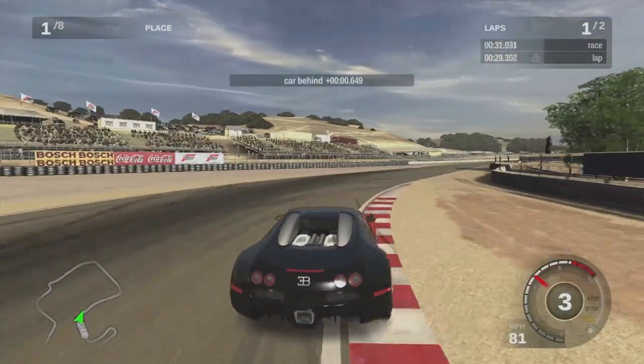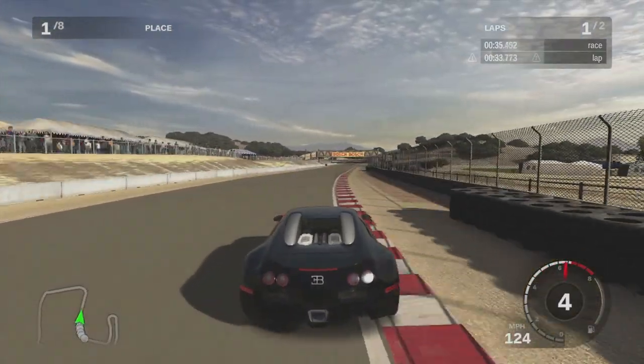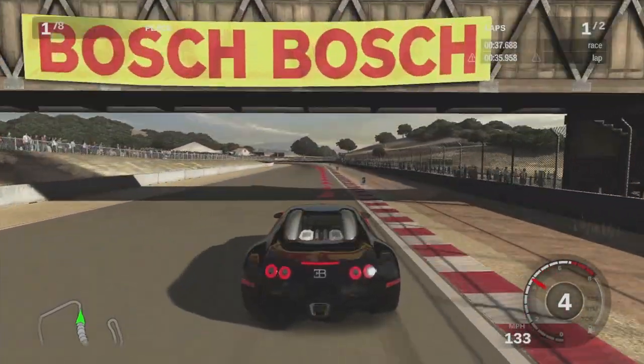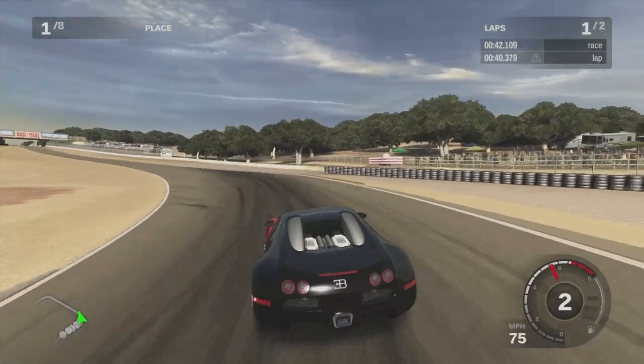The only thing that is kind of disappointing about this game is the fact that there's no active aero. But I mean, when you think about it, Motorsport 4 has it, so it's all good in the hood.